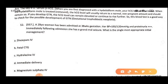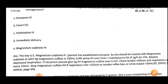Firstly, you have to understand this is a case of eclampsia. And the treatment here is IV magnesium sulfate. Let's discuss. Magnesium sulfate IV, the patient has established eclampsia, which I told. 4 g magnesium sulfate in 100 ml 0.9% saline IV over 5 minutes. Then maintenance is IV infusion 1 gram per hour for 24 hours.